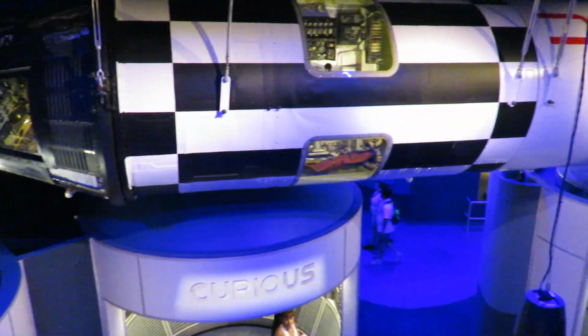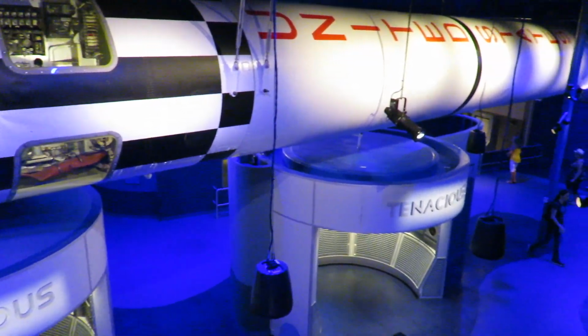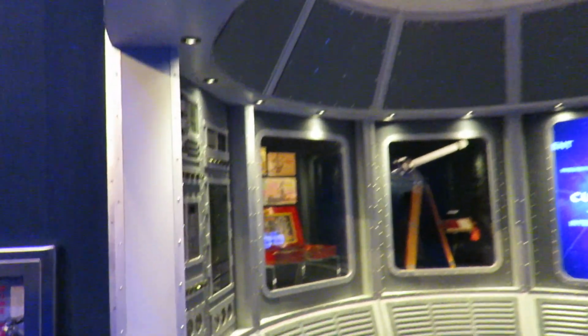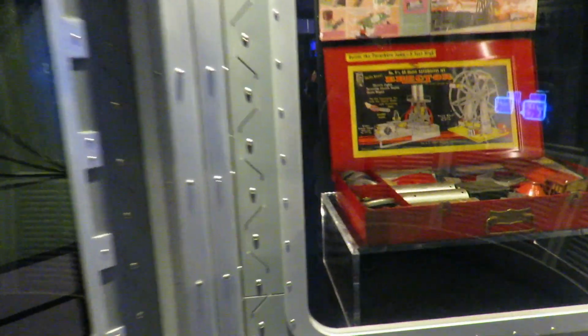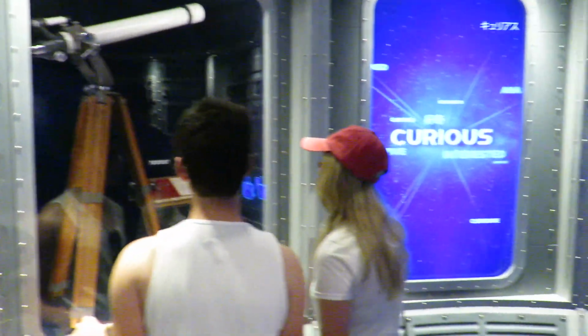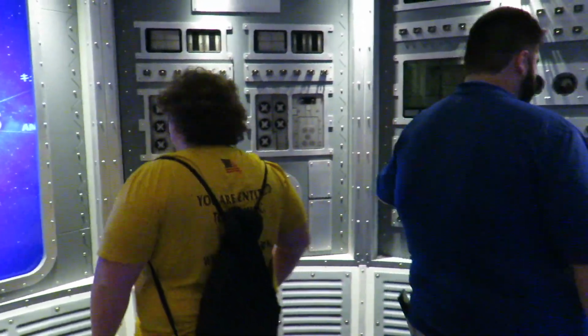Go down there. Telescope. Looks like there's some type of touch screen thing going on there.